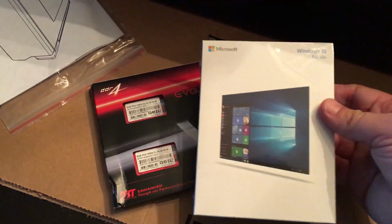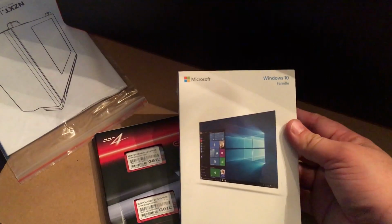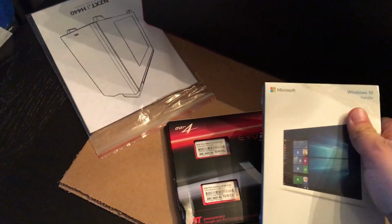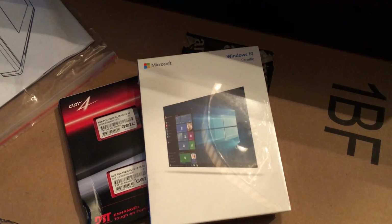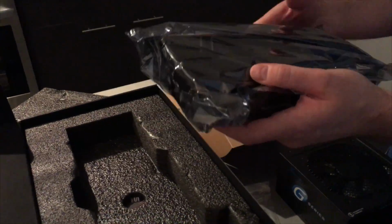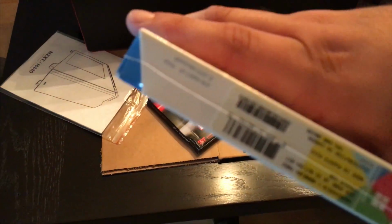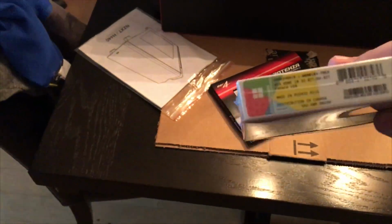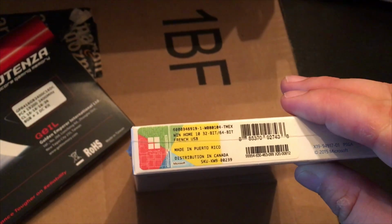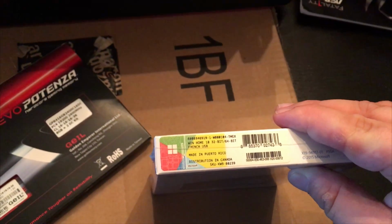So they say. Got my Windows 10 for famille, because, oh no, this better not be in French. Is there an option for French English? I hope so. Oh god. Oh no. Might just have to install some drivers or something. Well, we're kind of disheartened now that I found out I bought a French one by accident. No, I didn't buy a French one by accident. It's one they gave me. I forgot to ask. Windows 10 32/64 French USB. Made in Puerto Rico. Damn it.